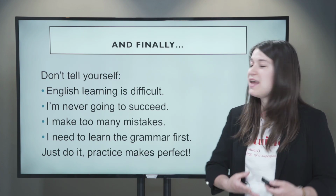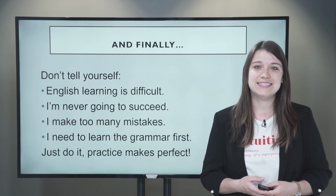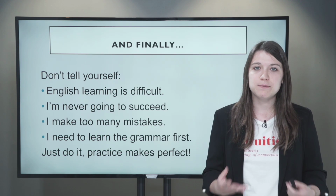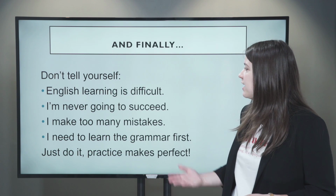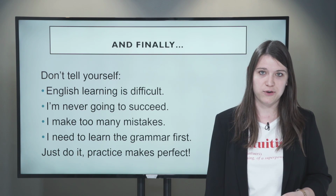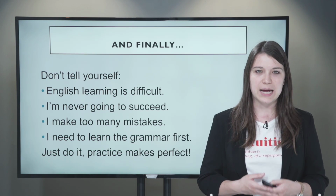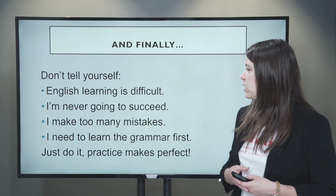And finally, the thing that you want to remember most is that it is possible to learn English, to become as fluent as possible, and you can do it. So don't be negative. Don't tell yourself learning English is difficult, because learning any language is difficult. You just have to establish a routine and really stick to it. Be dedicated. So anyone can do it.